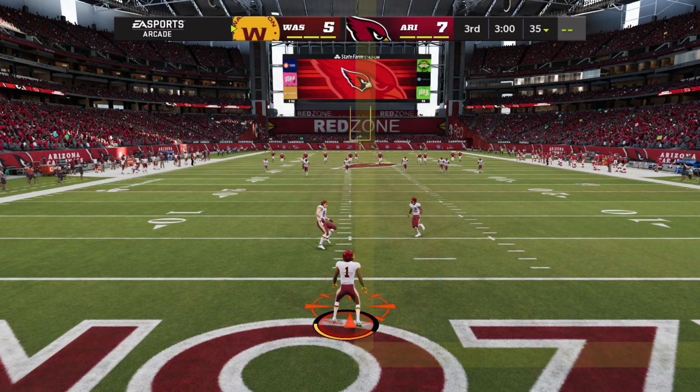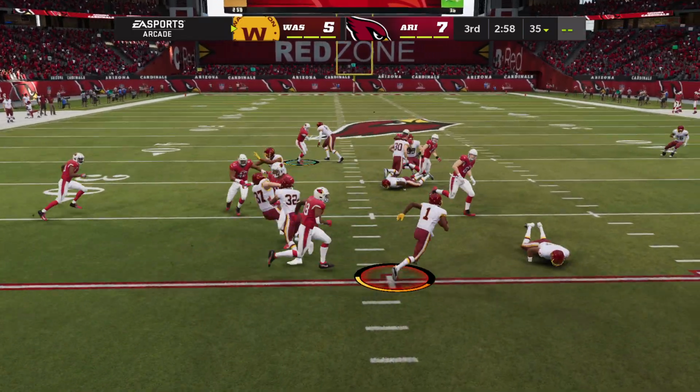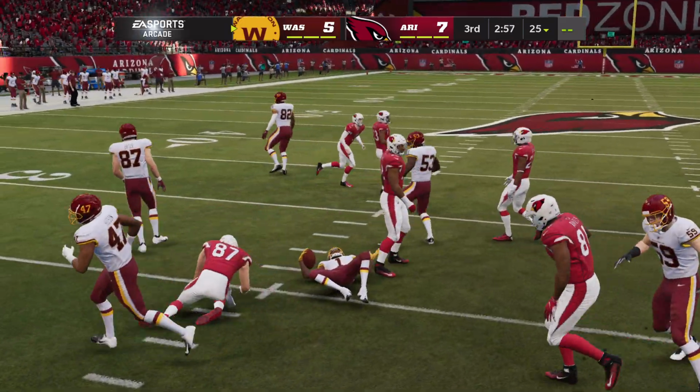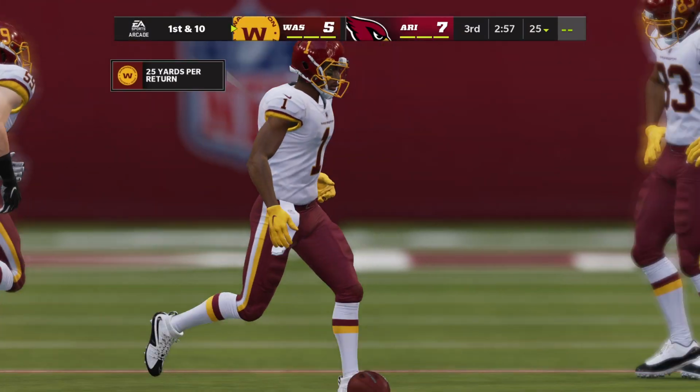Third quarter action now. From his end zone, here comes Carter. And they'll get him down right at the 25-yard line, so the same result, and he opted for the touchback.